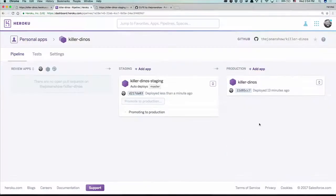And promote happens even faster than that. In fact, instantly, because we use the slug we already built. We already built that thing, and now it's up there in production. Pretty awesome, right? I want to show you one more thing real quick.